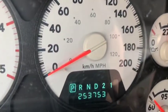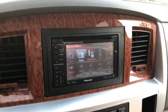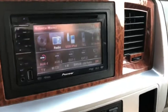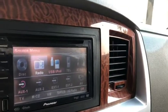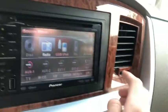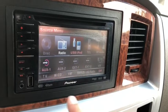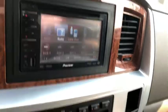This vehicle comes at 253,753 kilometers. 4x4 just right behind the wheel as well. The entertainment system, which is an aftermarket Pioneer touchscreen deck, comes with AM FM radio. You also do get USB and aux ports just right down below here, as well as a CD player. You also do have Bluetooth capabilities, including audio and telephone, as well as XM and Sirius radio.